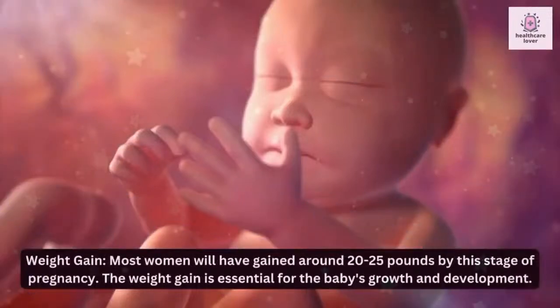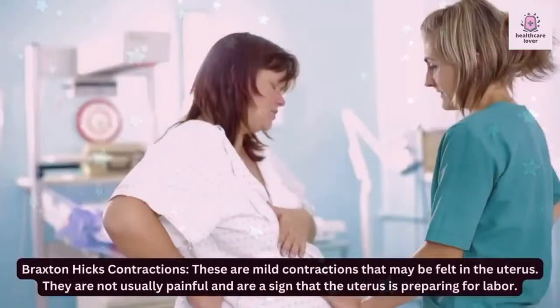Weight gain. Most women will have gained around 20 to 25 pounds by this stage of pregnancy. The weight gain is essential for the baby's growth and development. Braxton Hicks contractions. These are mild contractions that may be felt in the uterus. They are not usually painful and are a sign that the uterus is preparing for labor.